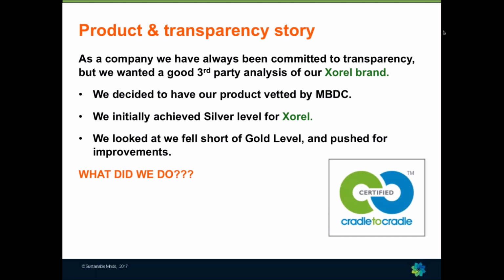But we wanted a good third-party analysis of our signature brand, Zerel, and that's where, for the focus of my portion, I will talk about Zerel. That's our bread and butter. That's our signature brand. So we decided to have our product vetted by MBDC and to have them look at our product, look at the chemistry, and we didn't do anything. We submitted all the information really cold to these guys.